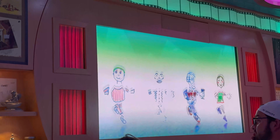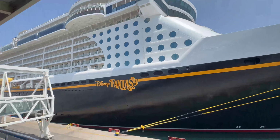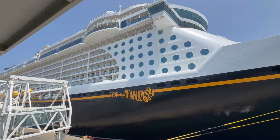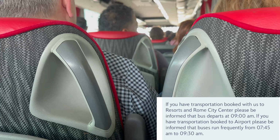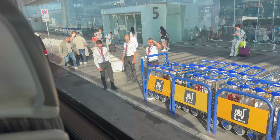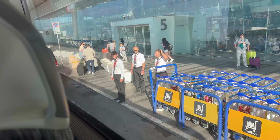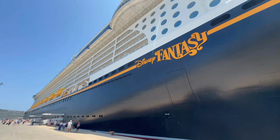And that was a wrap on my 7-day sailing on Disney Fantasy. I used Disney Cruise Line's transfer for my 11:30 or so flight back from Rome Fiumicino Airport, and they offered door-to-door support at the airport. And that is a wrap on the 7-day Western Mediterranean sailing on Disney Cruise Line.